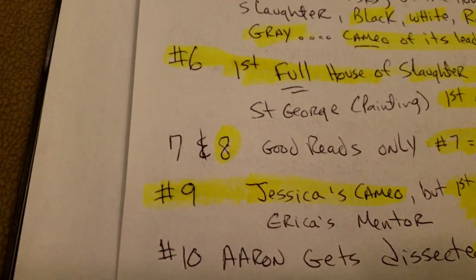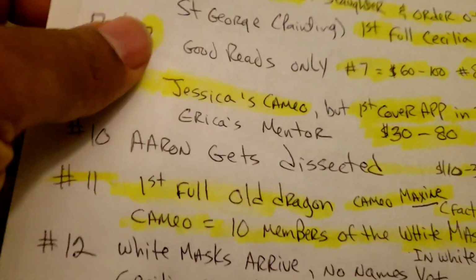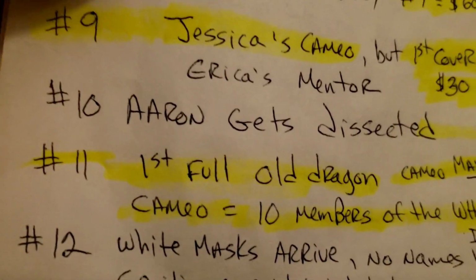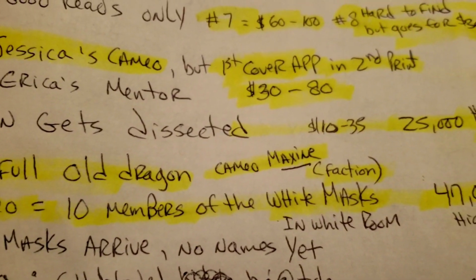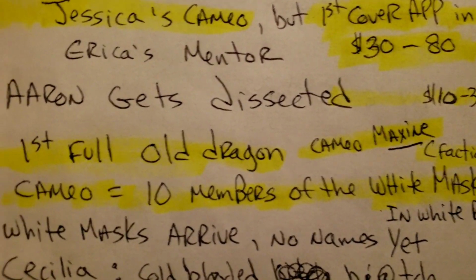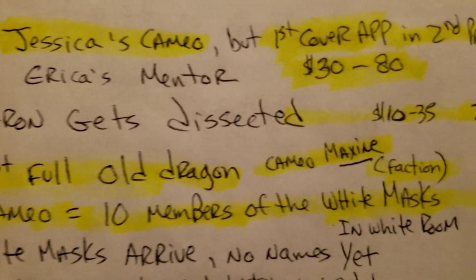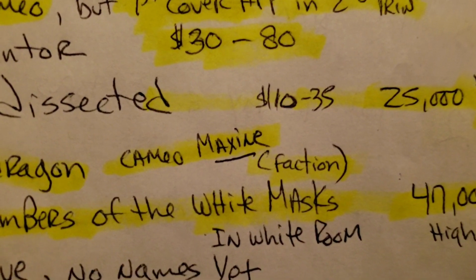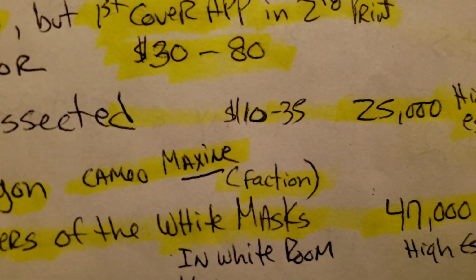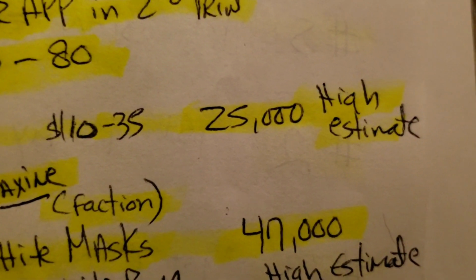That's why I wouldn't go after that Basilisk second printing, because unless Aaron comes back, I mean, it is comics. Does he have superhuman powers? Is he like a phoenix, where he could resurrect himself? I'm not sure. I don't think so. That book is going between $10 and $35. It's got a high estimate in Comic-Con of 25,000 print run.